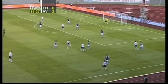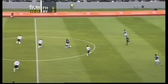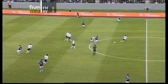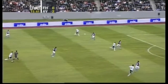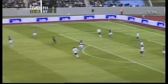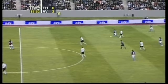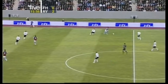Eriksson. Harewood, with a sudden dash, will pick up possession and finds he has support from Rio Coker. Cannot pick a way through. Gudmundsson. Lawson does well. Rio Coker does well just to ride the challenge there.